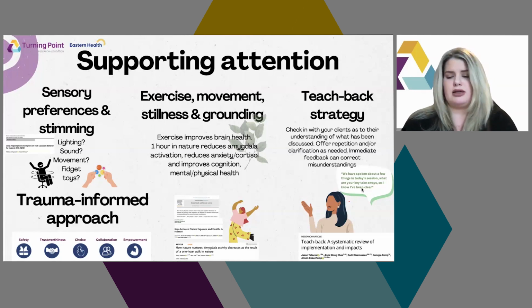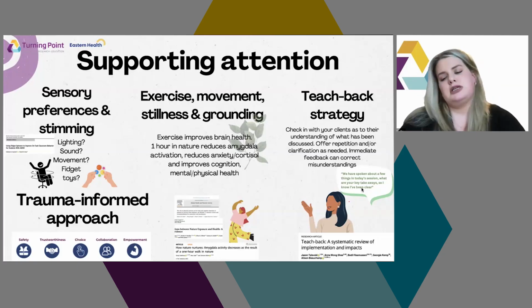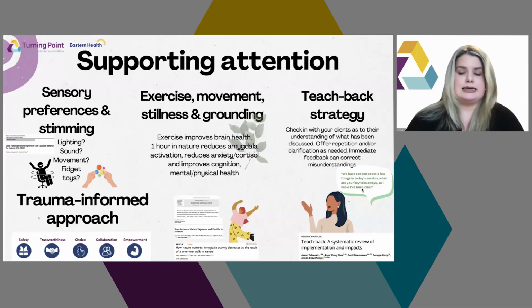The teach back strategy is another really good way to check in with clients as to what they've actually understood. You don't want to make this feel like they're being tested, but build this into a conversation to say, hey, I know we've talked about heaps of different things today. I want to make sure I've been clear. What have you taken away from today? And then that gives you an opportunity to hear if the client's actually been taking it in. And if they need it, you can always repeat yourself or provide clarification as needed.